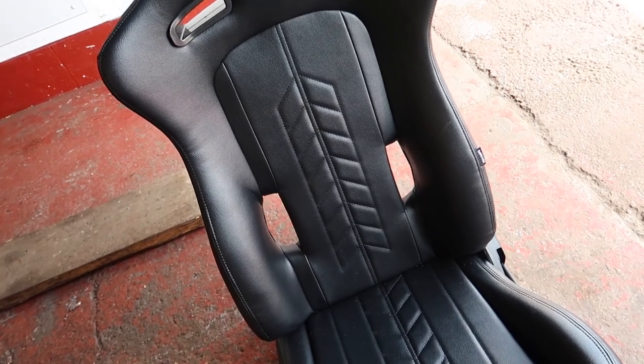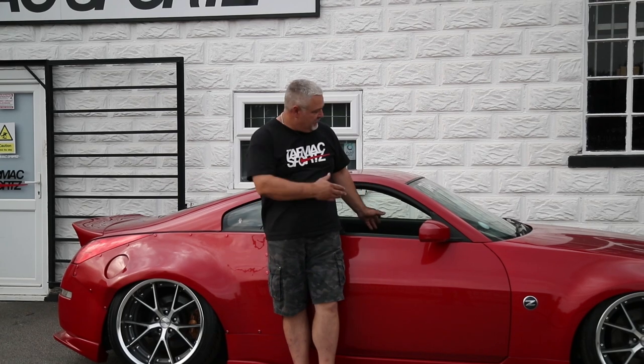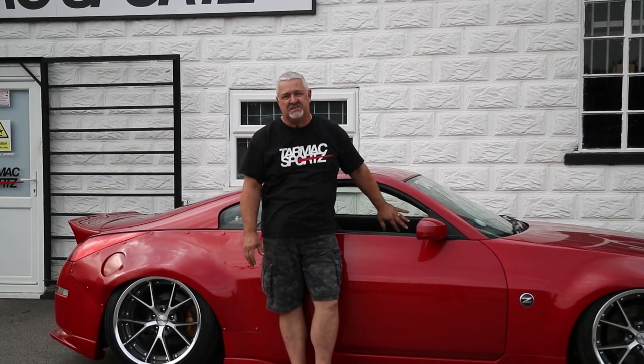So just got the boot installed to do. I need to carpet that out and finish that off. And then we're going to do the stereo. Going to change that for a sat-nav screen, etc. So then it should be all finished.